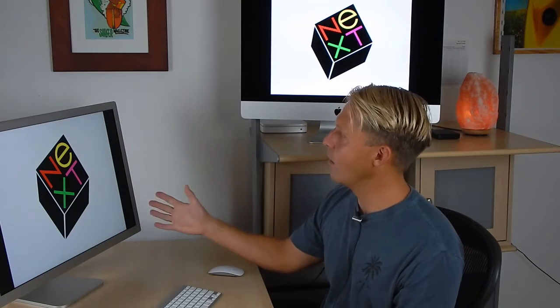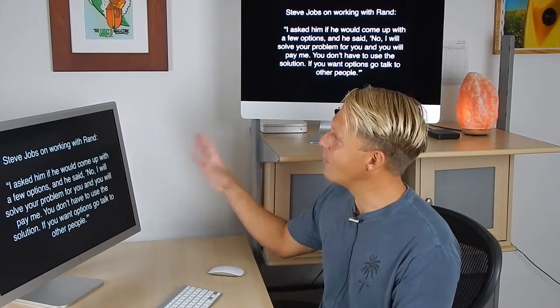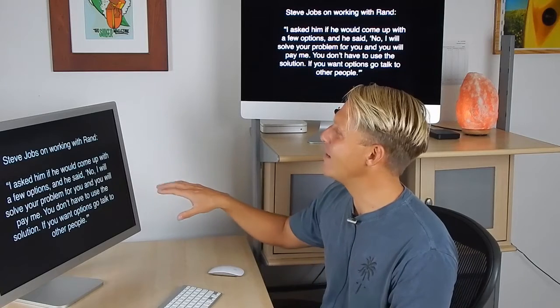This is the logo type done by Paul Rand for Steve Jobs' computer company in the 80s called NeXT Computers. Paul Rand was a very well-known designer, and he charged Steve Jobs about $100,000 for 2 weeks worth of work. I like this quote. It really just kind of puts you into their mindset.